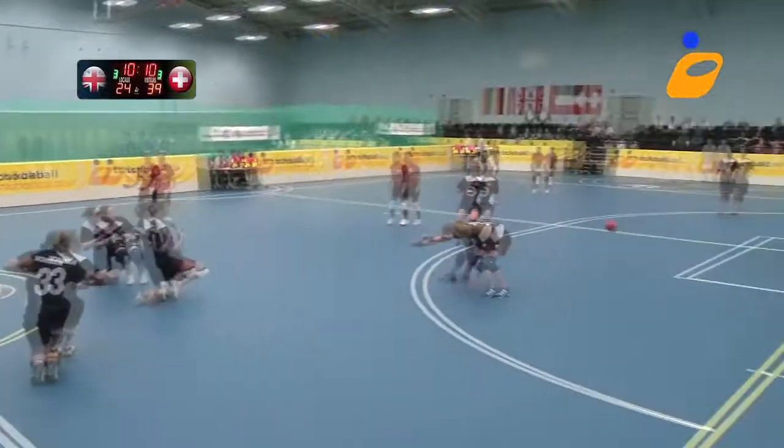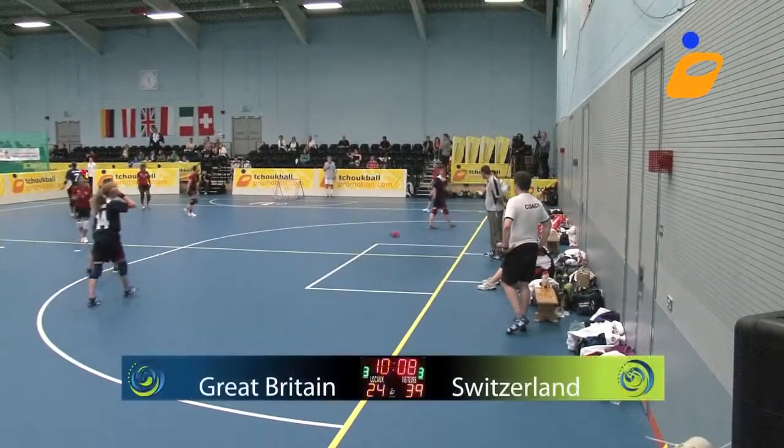Ball comes up for Switzerland up to the right-hand side. The shot comes in straight through a big gap. GB didn't even see that one.